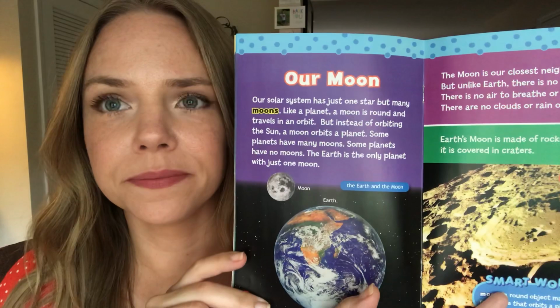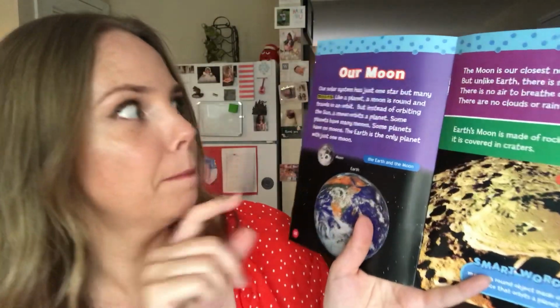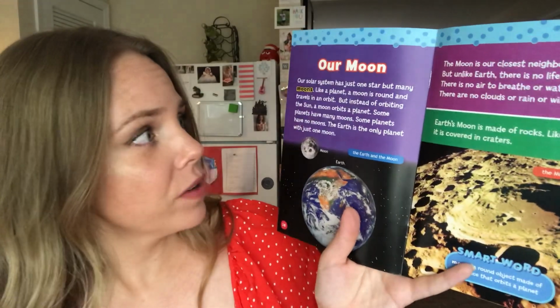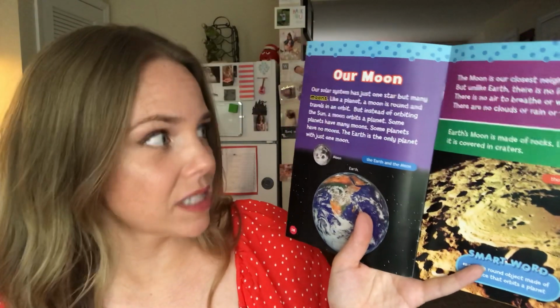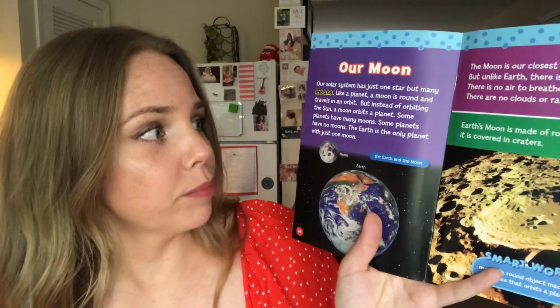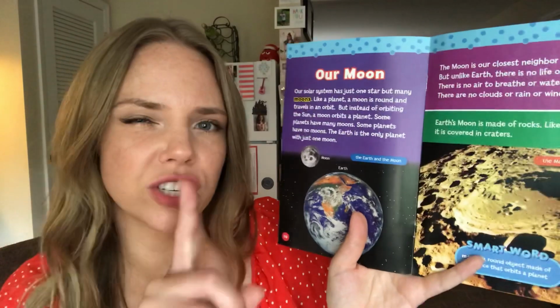Our moon. Our solar system has just one star, but many moons. Like a planet, a moon is round and travels in an orbit. But instead of orbiting the sun, a moon orbits a planet. Some planets have many moons. Some planets have no moons. The Earth is the only planet with just one moon.